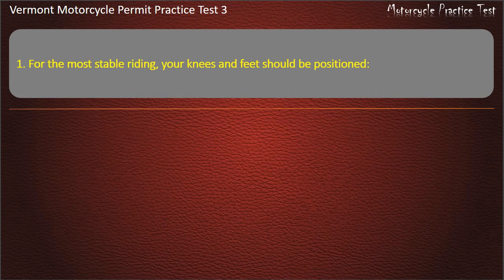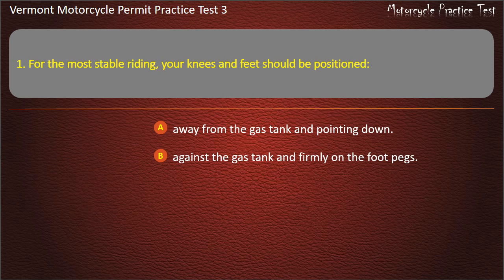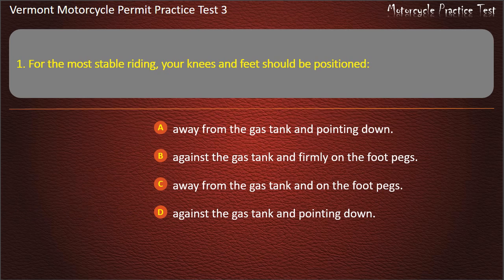Question 1. For the most stable riding, your knees and feet should be positioned: Away from the gas tank and pointing down. Against the gas tank and firmly on the foot pegs. Away from the gas tank and on the foot pegs. Against the gas tank and pointing down. Answer. Against the gas tank and firmly on the foot pegs.